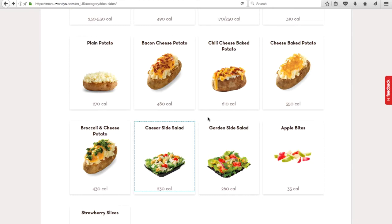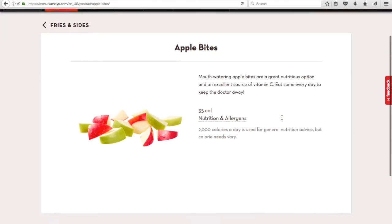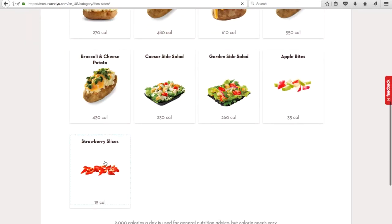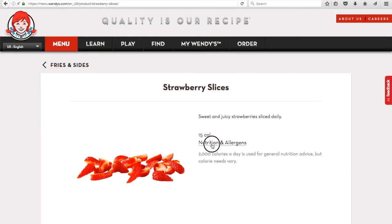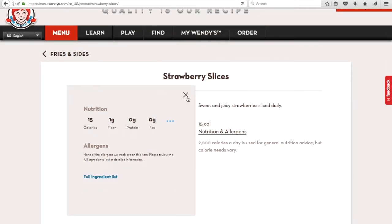No problem. If you're a person, for some reason, you have like a sweet tooth going on, go with the apple bites or the strawberry bites. I can't see anything wrong with it. Let me just make sure that there is nothing crazy going on here. So it doesn't have the exact ingredients.